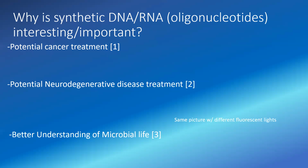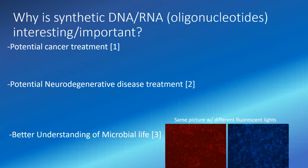So I'm going to show you just two quick pictures. They're the same picture, by the way, it's just they look different because of different fluorescent lights. On the right is a DNA stain of all the living culture of bacteria in these hot springs in Nevada. And on the left, in the red, is also the same picture of the same culture, but it is oligonucleotide based on the specific species of bacteria, and it also has a fluorescent molecule attached to it, which causes it to glow and the other ones not to.